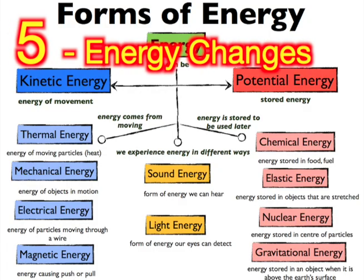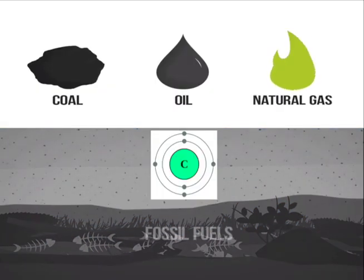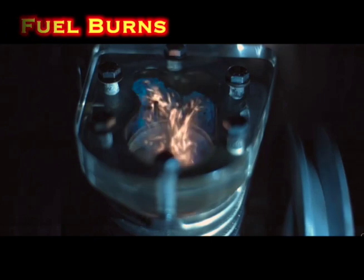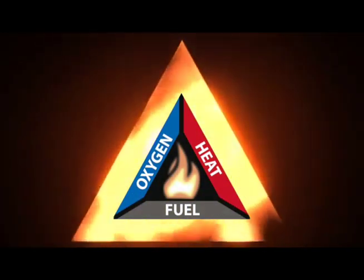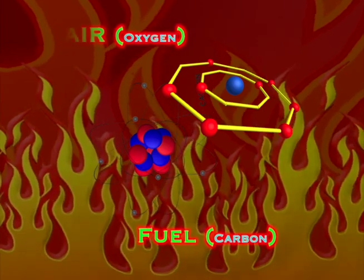5. Energy changes form. Fuel has carbon atoms from ancient life. When fuel burns, chemical energy changes into the heat energy. Fire has three parts. Fuel, C for carbon atoms, quickly combine with air oxygen atoms. When the atoms join, they give off heat and light.